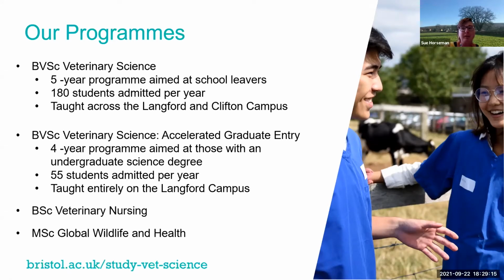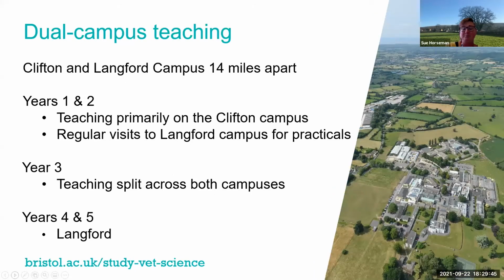And then we have a few other programs as well. So we have an accelerated program for science graduates. We also have a veterinary nursing degree, and we also teach an MSc in global wildlife and health. So there's a wide range of students who are on the campus at any given time, and it's been lovely being back on campus after some period of lockdown and not being able to come in, to really feel the buzz on campus again, which is one of the things that I certainly love about being at the vet school.